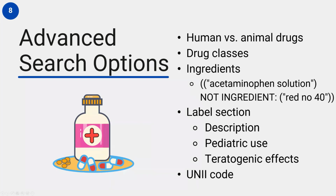These are some additional options that you can choose in the advanced search. You can look for active or inactive ingredients or entire drug classes like sulfonamide antibiotics or insulin. I included what I think is an example of a really helpful search option. In my practice area in nursing, we get a lot of requests for liquid medications for children that don't contain things like red food dye or corn-based ingredients or sugar.